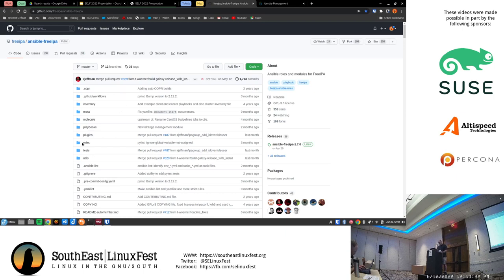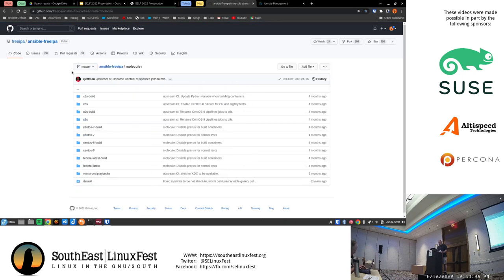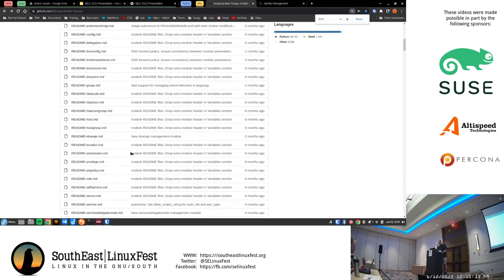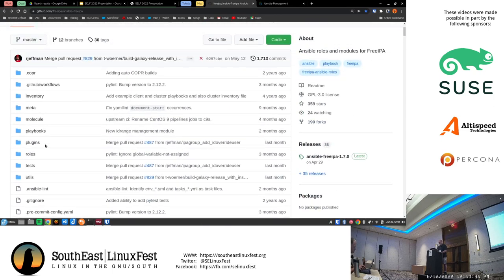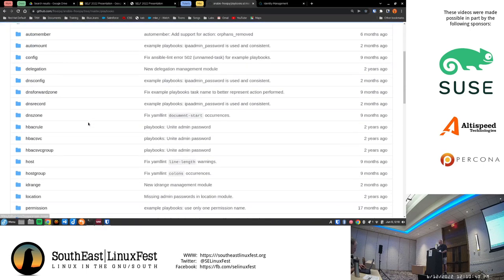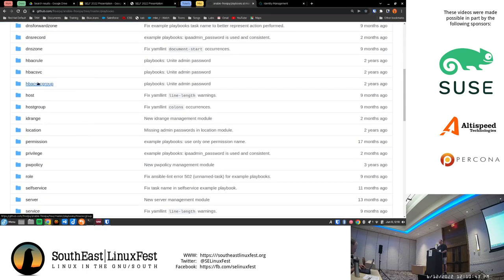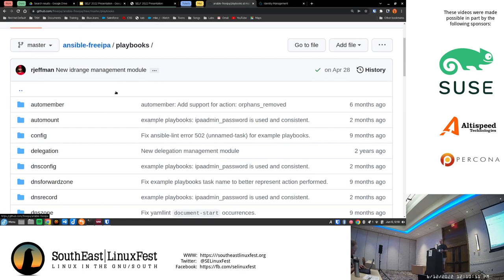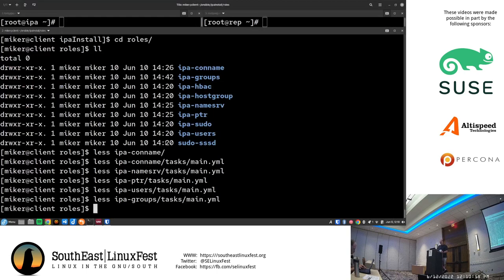So we'll see here under modules, I'll pop it up here in a minute. Make it a little bit larger. Like I said, it's anything with the IPA module name, and it pretty much aligns exactly with the actual options. If you've ever done the manual install of FreeIPA, it's the exact same option names that are available in both.